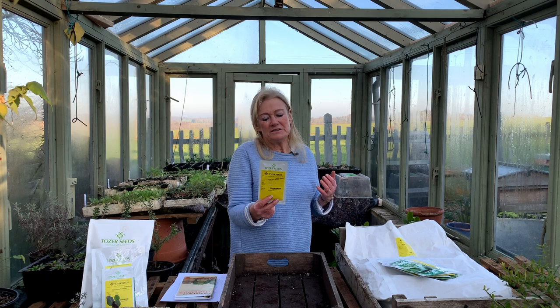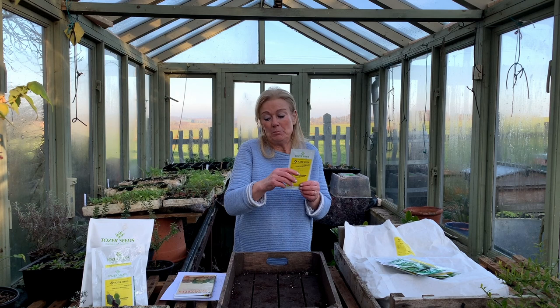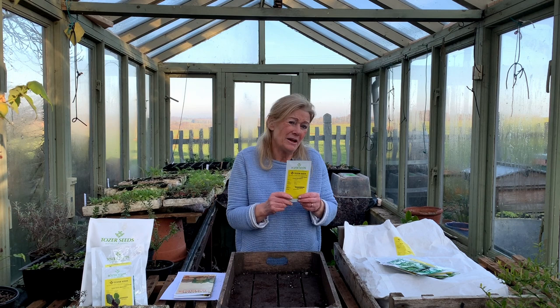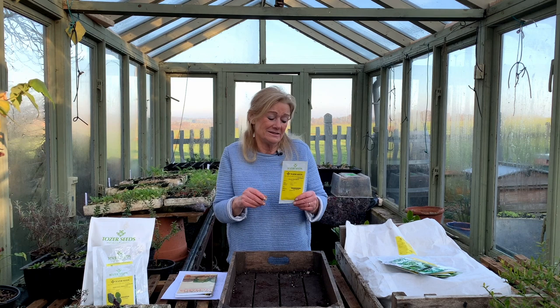So I'll probably sow it May to June in little plugs. I'll then plant them out in lines. And then I'll be picking this really from September through to February. So all those winter months, my vegetable garden is going to have this beautiful looking Cavolo Nero. And I just would never be without it.